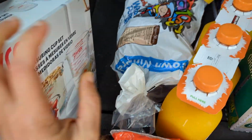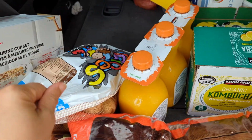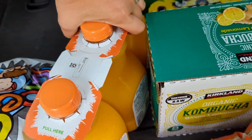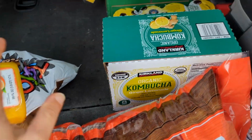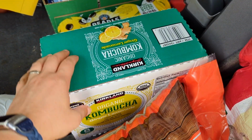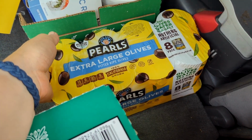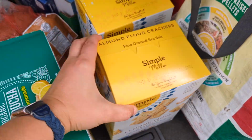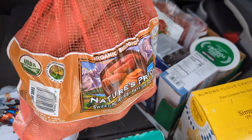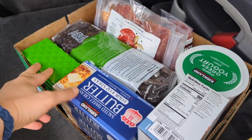Love those. I got a big bag of russet potatoes. The kids are constantly making air fryer French fries, so they needed some more. I got a 3-pack of orange juice. I got a box of ginger lemonade kombucha. Love this one. The kids needed more olives for pizza. I got 2 boxes of the Simple Mills almond flour crackers, a bag of, are these organic? Yeah, organic sweet potatoes.